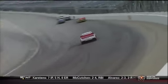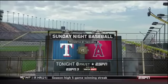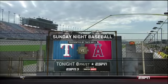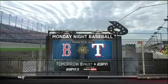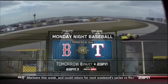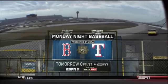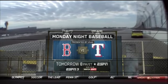ESPN's coverage of Major League Baseball continues tonight and tomorrow. First, tonight at 8, Josh Hamilton and the Rangers face off against their division rivals when they take on Mike Trout and the Angels. Then tomorrow night, it's the Rangers again. This time, they're hosting Adrian Gonzalez and the Red Sox. That's at 8. Sunday Night Baseball presented by Taco Bell. Monday Night Baseball presented by USA. Both on ESPN. Both games are available on ESPN3 and also live on WatchESPN.com and the Watch ESPN app.